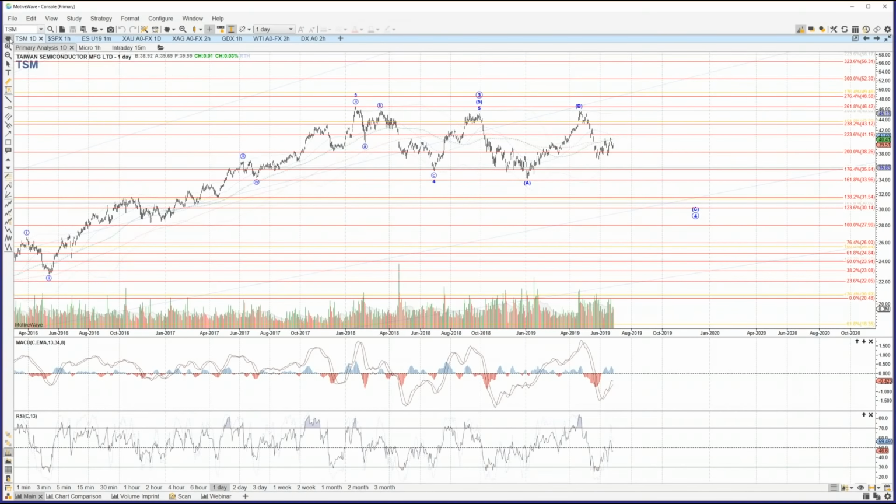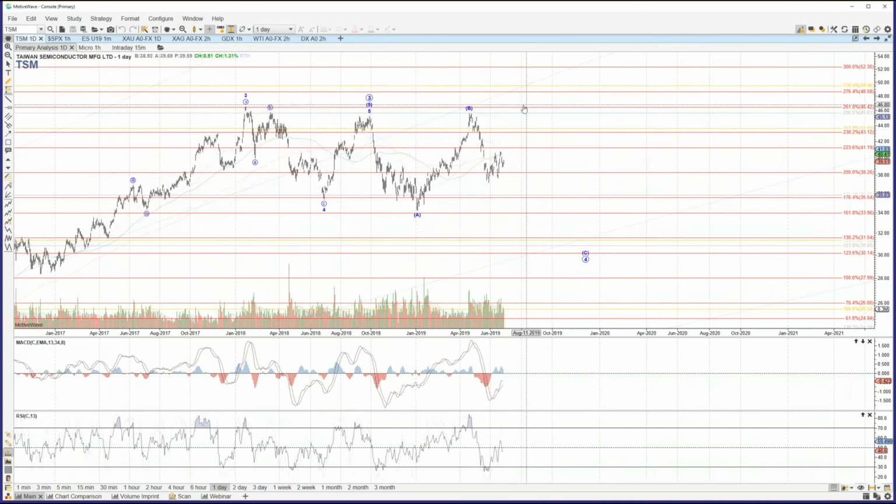So let's take a look at some of those other semiconductors that we looked at last time. The next one I wanted to look at is TSM, which has also gotten a really nice turn down and drop off of the high that we saw in April, and what is setting up so far is a pretty clearly corrective looking bounce.